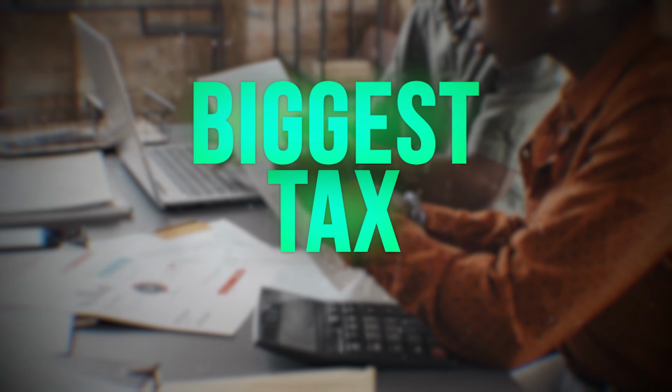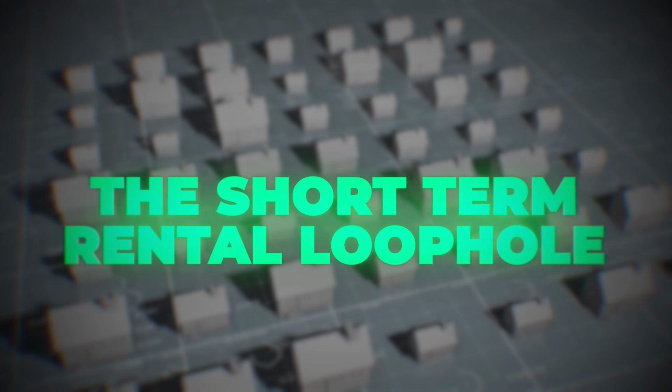This is by far the biggest tax strategy going around right now, the short-term rental loophole.